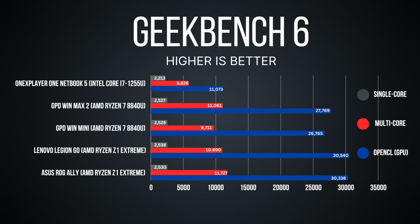So very similar, single core, multi-core performance, a little bit better on the WinMax 2. And I think that's to do with the thermals, the fact that it is a bigger chassis for more thermal headway. I think that's going to be the difference in terms of the numbers here. But overall, I think they're pretty similar. And especially for the fact that this is a 7-inch smaller form factor, pretty good single and multi-core performance. The Radeon 780M certainly did very well in this form factor as well.